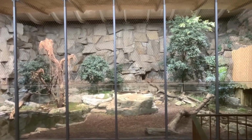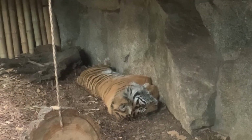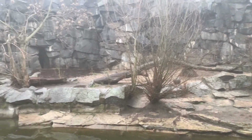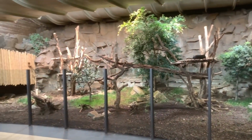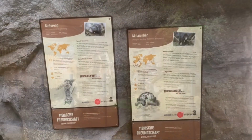Also the tiger enclosures, Sumatran tigers, they changed quite a lot, and they are excellent swimmers thanks to their webbed toes. And this is the outside enclosure for the Sumatran tigers. Not so green, but it was quite early in the year. Then we see some smaller terrariums every here and there. And this big one on the other side is for binturong with Malayan sun bear.